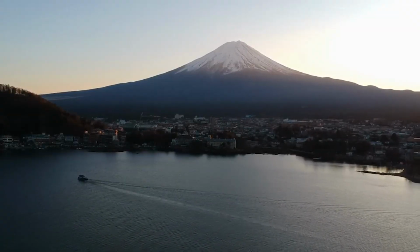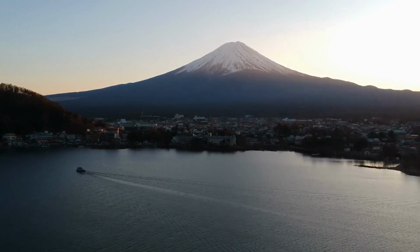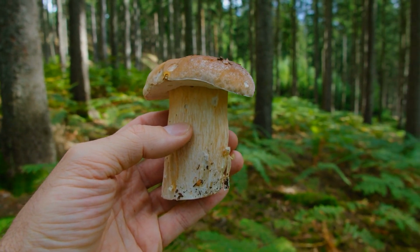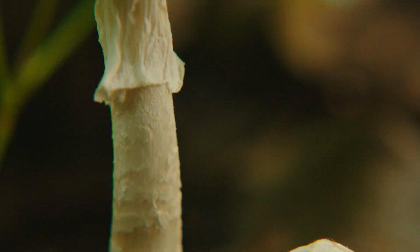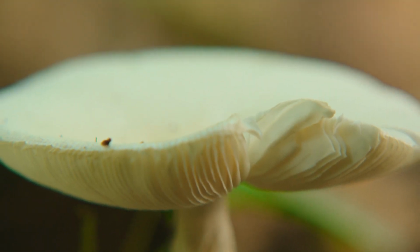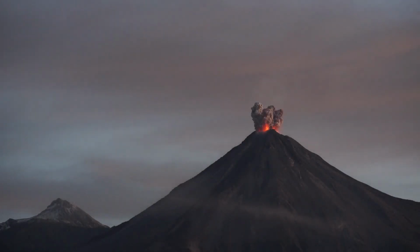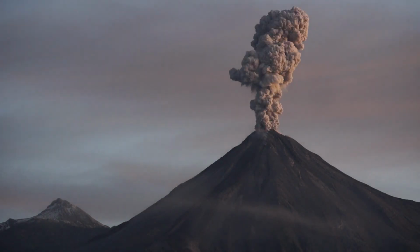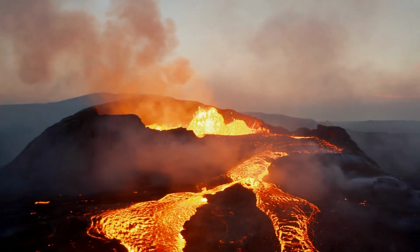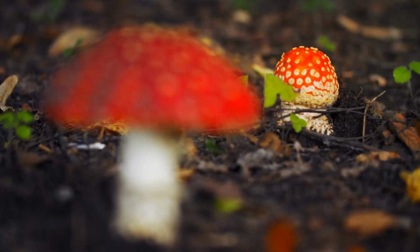Let's pause and look at why people are so drawn to make comparisons between natural structures. Part of it could be our tendency to see familiar shapes in nature. Our minds are wired to find patterns, even where none may truly exist. The idea that Mount Fuji looks like a mushroom is just one example of this. In reality, there's no biological link between a volcano and a fungus. Mount Fuji's formation is purely volcanic, shaped by molten rock and tectonic forces, while a mushroom grows from organic matter and soil.